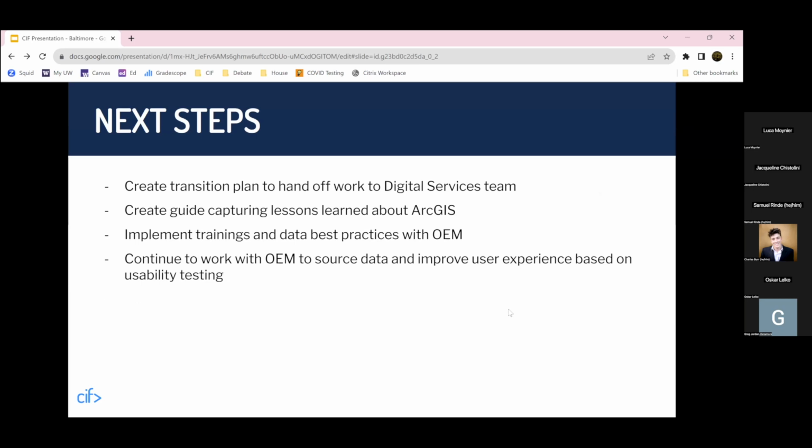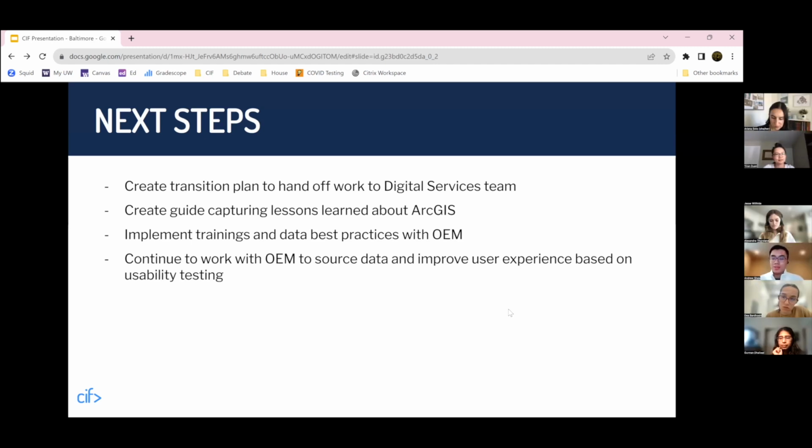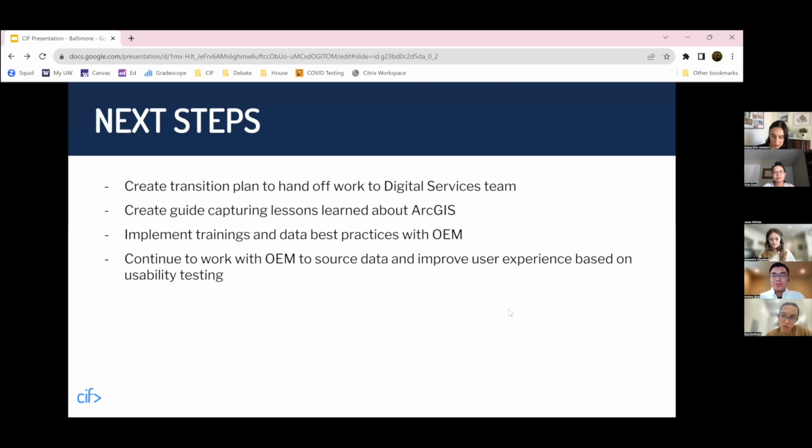So the next steps going forward are first to create a transition plan to hand off this work to the rest of the digital services team. We want to capture the lessons that we learned by creating a new guide about how to use ArcGIS and also implement trainings and data best practices with the Office of Emergency Management. And finally, we'll continue to work with OEM to source data and improve the user experience based on continued usability testing with participants.